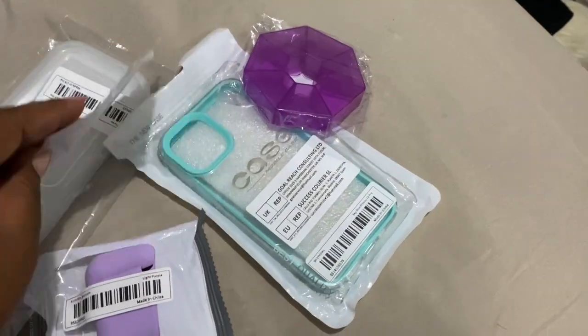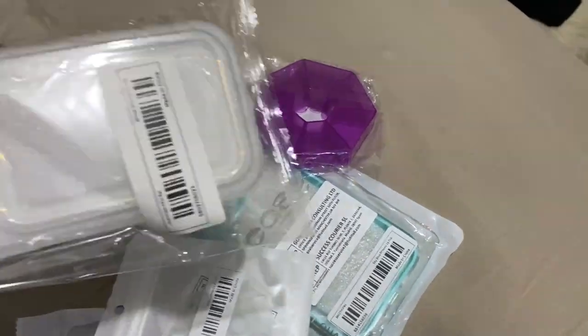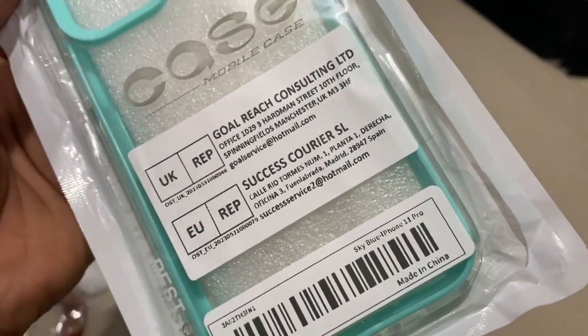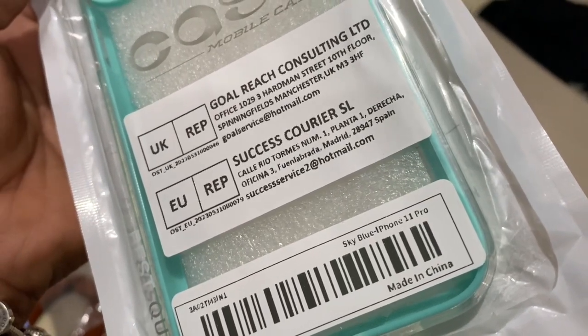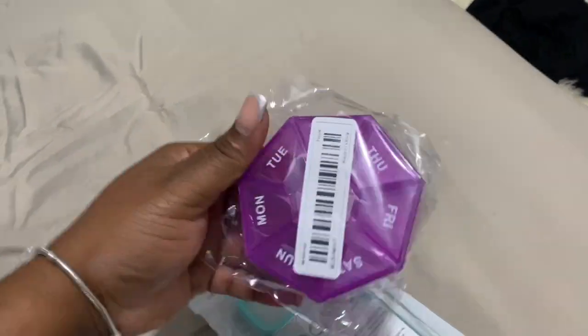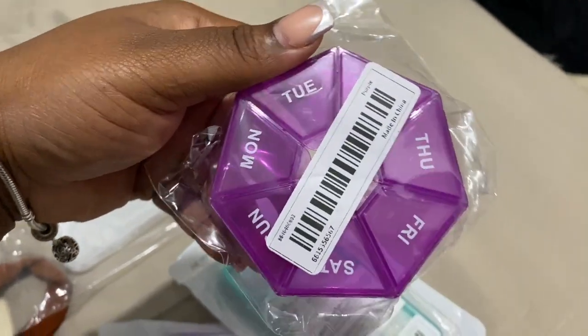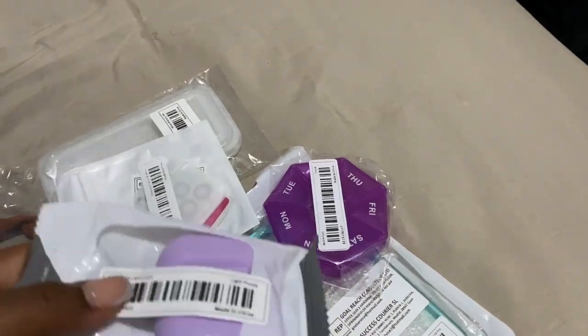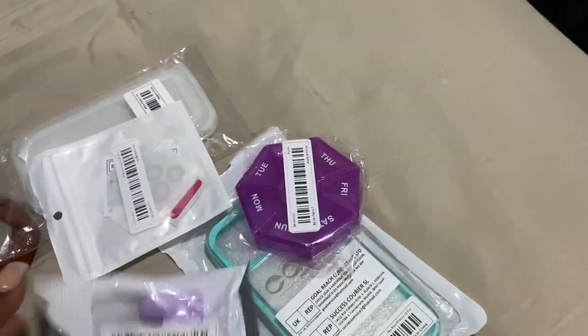I also got some phone cases. I got a clear one, and I got this one. Why does it look so big for the phone? I got a pill organizer. This is for my vitamins, so I can carry them to work and not forget. I got a lens protector. I got an AirPod cover.